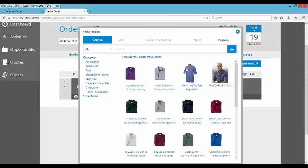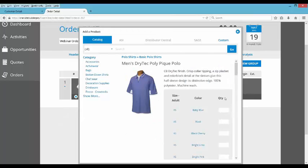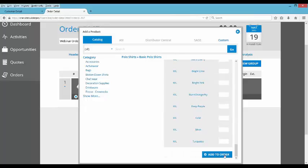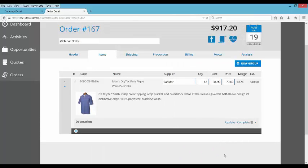I can search here in the back office, find that particular shirt, say they wanted an extra small, baby blue. I can select all the different sizes and colors that they're interested in, and I can add that to my quote. So now I have this product on a quote that I can send out to the client.